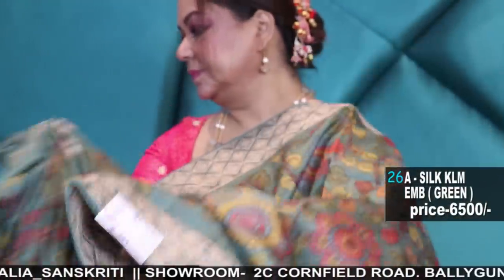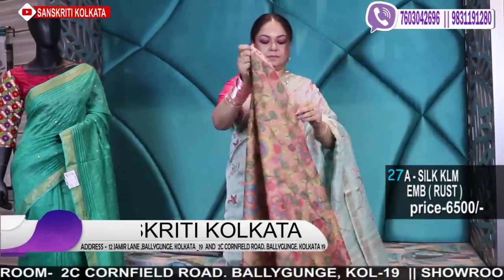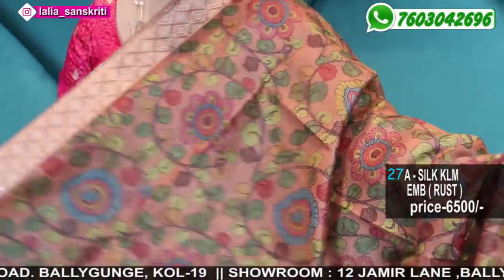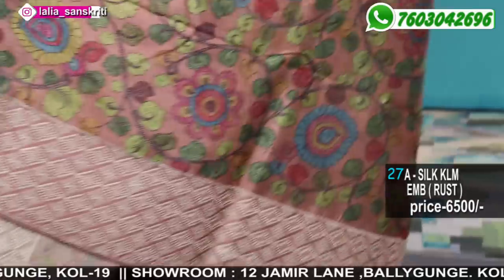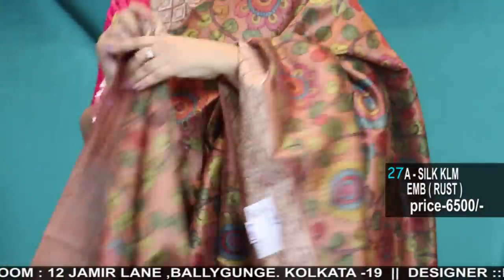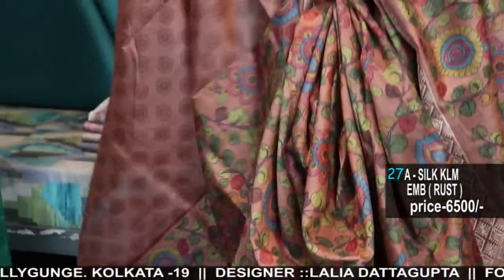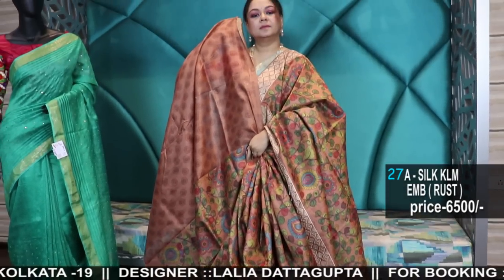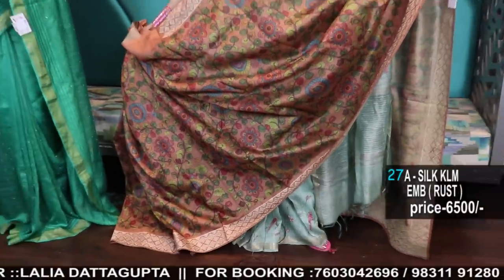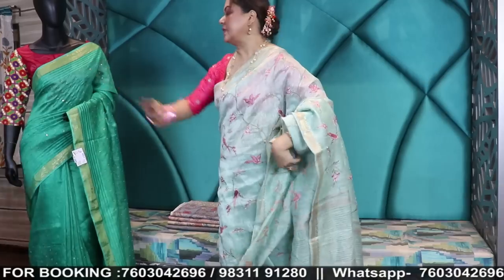Number 26, 27, 27 light rust. The blouse piece. Print with thread work. Range wise also these are at very good quality.